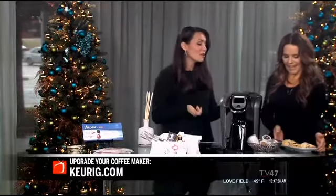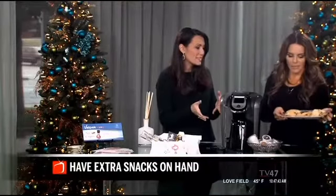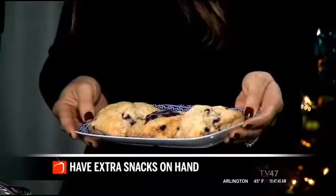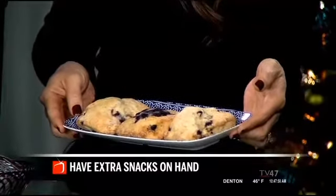So, and then you also want to have extra snacks left out on the counter for your guests. They smell so good. So some blueberry scones, a great thing to put out in the morning because people are waking up at different times. So especially in the morning, it's nice to put out some pastries and things.